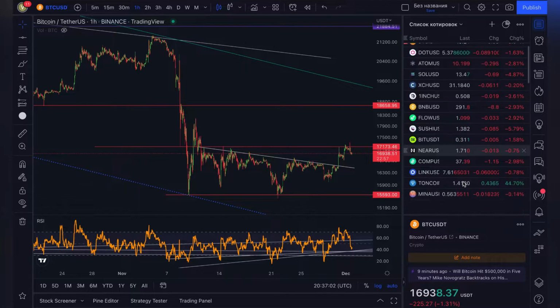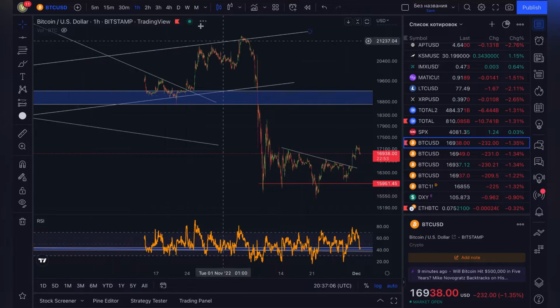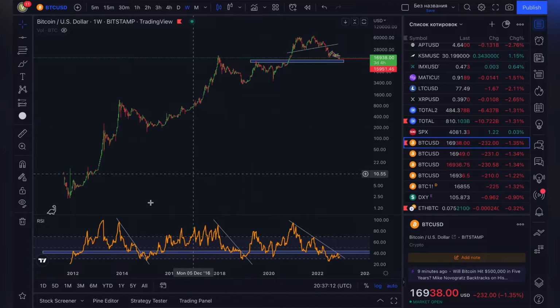Okay, right now I want to talk about long-term view. Let's open weekly time frame. It's my favorite chart, and this is my favorite indicator. It's RSI.